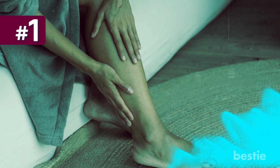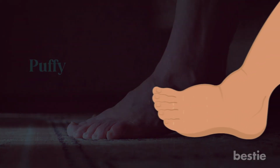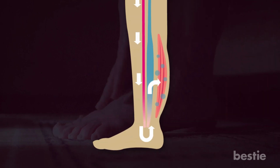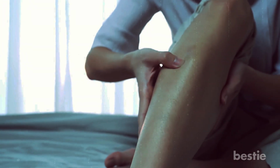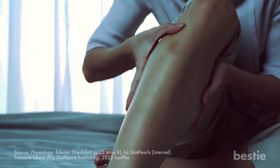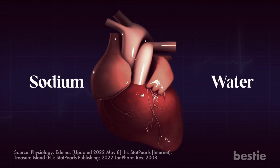Number 1. First up, do you notice swelling in your lower limbs? You may have something called edema. This condition causes the appearance of puffy legs, ankles, and feet. Edema occurs because too much fluid is trapped inside your body's tissues. When you press in on your skin, it might produce a dimpling effect known as pitting. Edema is one of the initial signs of congestive heart failure due to sodium and water retention.